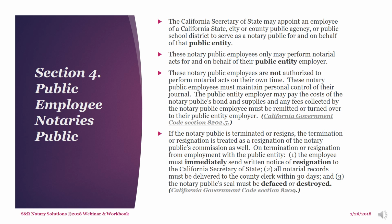If the notary public is terminated or resigns, the termination or resignation is treated as a resignation of the notary public's commission as well. On termination or resignation from employment with the public entity: 1. The employee must immediately send the notice of resignation to the California Secretary of State. 2. All notarial records must be delivered to the county clerk within 30 days. And 3. The notary public seal must be defaced or destroyed.